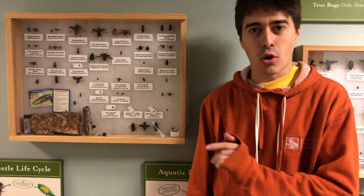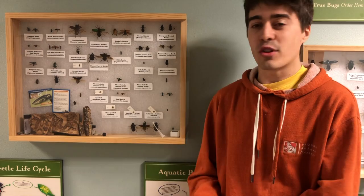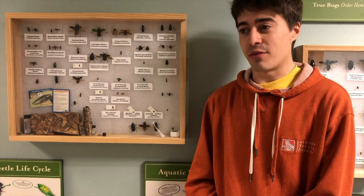This is our entire beetle collection right now on the wall. This is nothing. If I actually wanted to pin every beetle, every species that was out on the preserve, I'd need much more than a wall. There are a lot of them. And why is that? It's because they're very successful and they're very diverse.